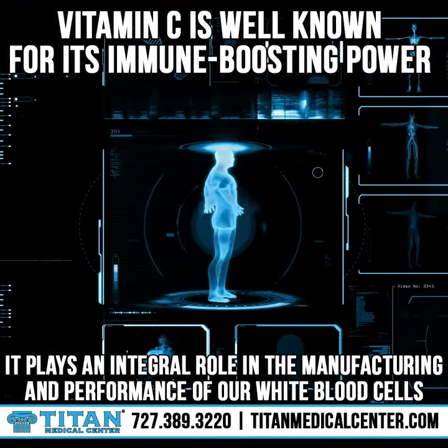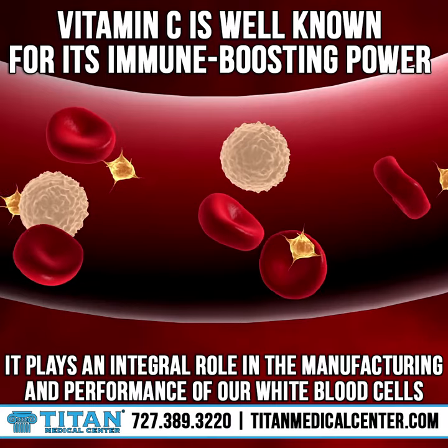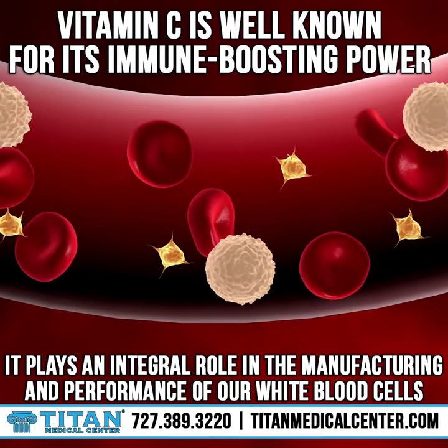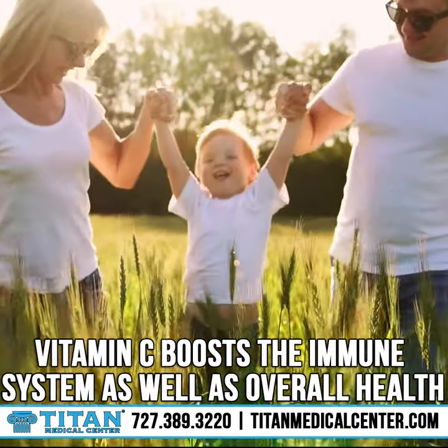Vitamin C is well known for its immune-boosting power. It plays an integral role in the manufacturing and performance of our white blood cells. It's also an antioxidant, which means it can reverse oxidative stress, essentially the aging process of the body, by removing toxins. Vitamin C boosts the immune system as well as overall health.